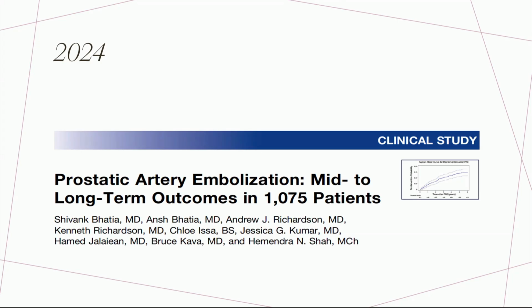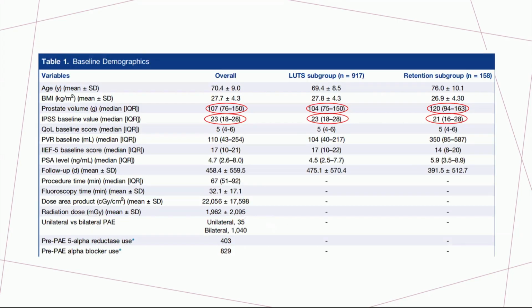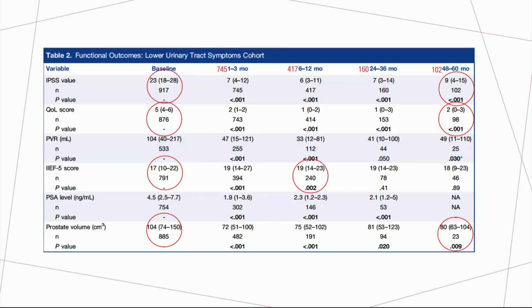They had around 1,000 patients at the University of Miami. Their mean follow-up was around 15 months. Interestingly, they told patients to continue their BPH medication until 1 month after prostatic artery embolization. Looking at the baseline characteristics, these patients had a prostate volume of around 107 and IPSS of around 23. Comparing the baseline to 48 or 60 months, it showed statistically significant improvement in IPSS score and quality of life, a reduction in prostate volume of around 20%, and maintenance of erectile function score.